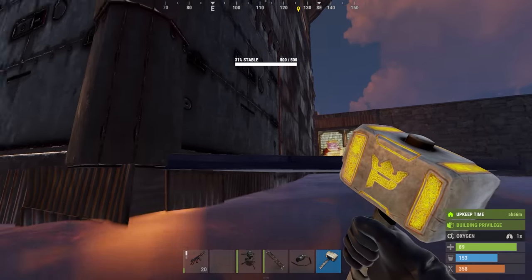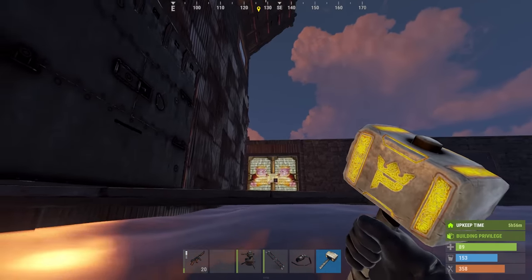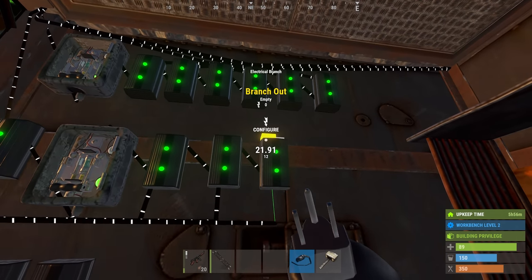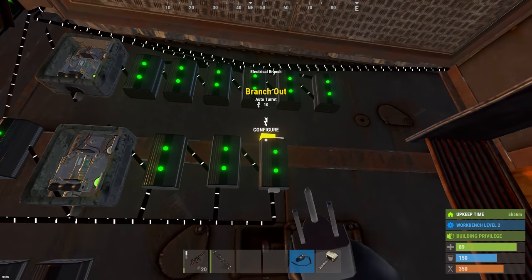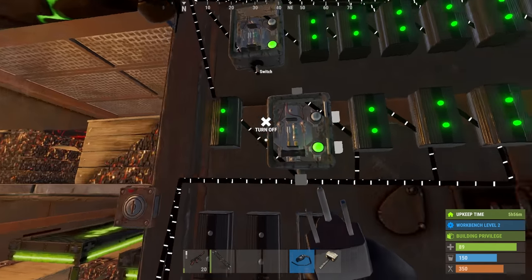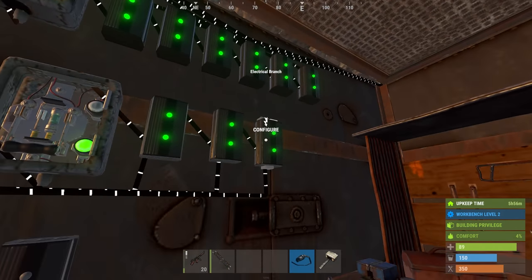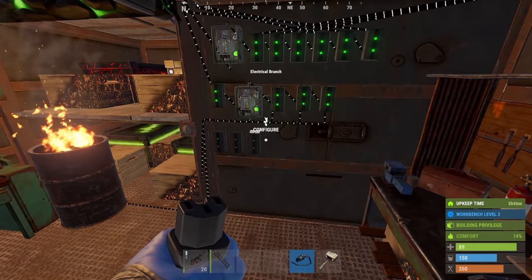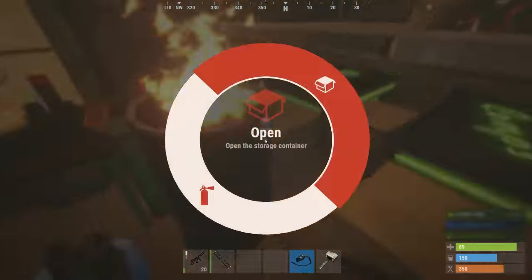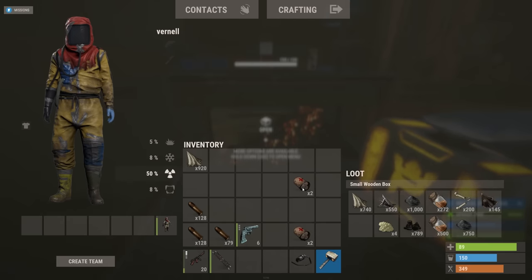Now that I've got turrets protecting my base, I deemed it necessary to armor my core, which is now done, as you can see. Listen for it. Yeah, turned on. Okay, we've got 9 turrets in our current base. I need to learn door controller, which means we need to go on another little run. We need to go get some more scrap.